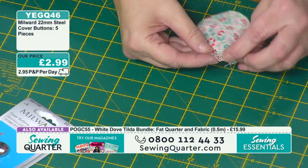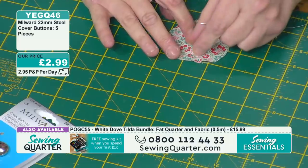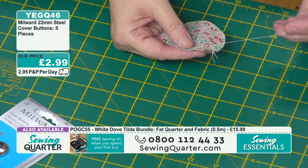So it's a bit like a gathering stitch, basically. Well, this is like a gathering stitch. Again, by hand. So that's what we do. This is where everyone should be taught to hand stitch.